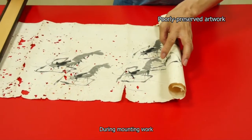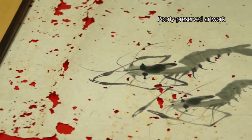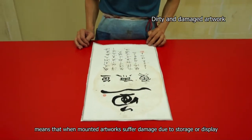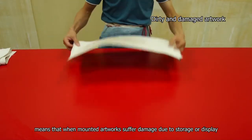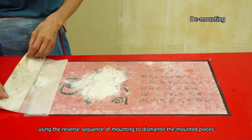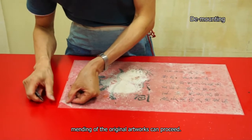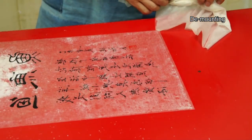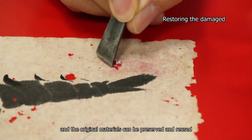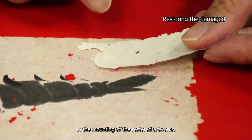During mounting work, one of the most important things is to consider the reversibility. So-called reversibility means that when mounted artworks suffer damage due to storage or display, through the procedure of demounting, using the reverse sequence of mounting to dismantle the mounted pieces, mending of the original artworks can proceed. This restoring method is less prone to error, and the original materials can be preserved and reused in the mounting of the restored artworks.